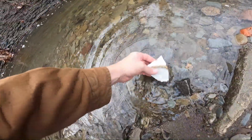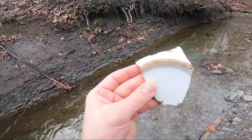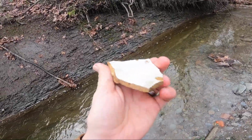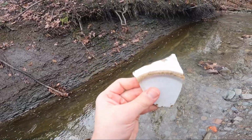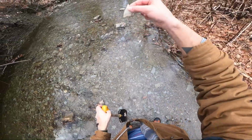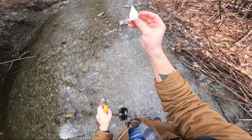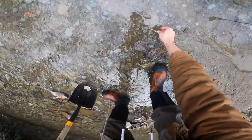What are you? Oh man. I thought it was going to have some flowers on it, but this is a part of a plate. An old dinner plate. And this is really old. That is beautiful. What's this right here? Ooh, we got some danger tile. I feel like I could really hurt myself with this one. I'm going to leave you be. I don't want to stab myself.